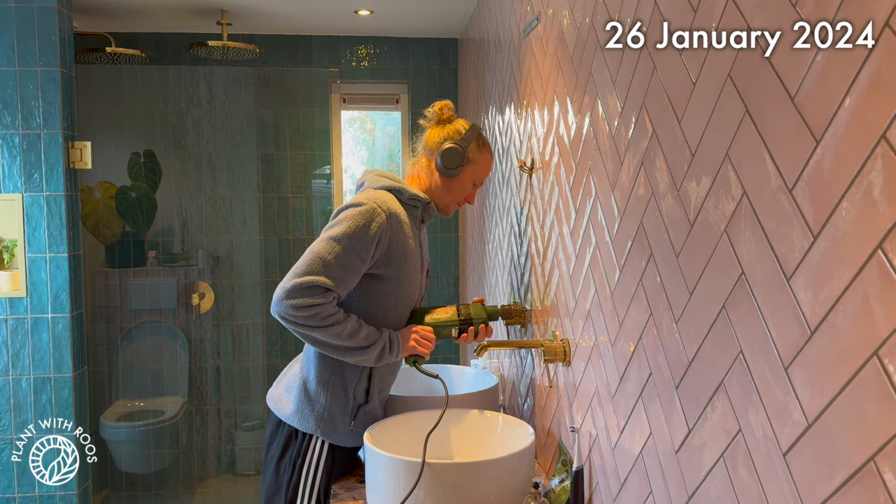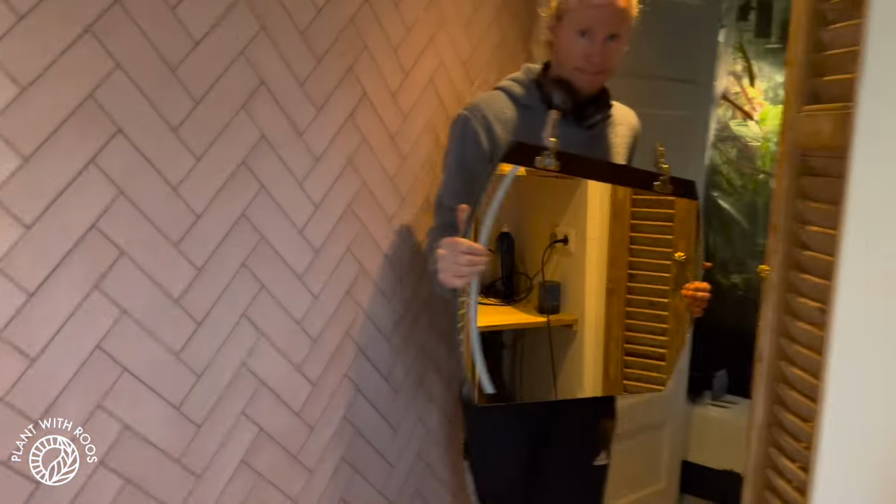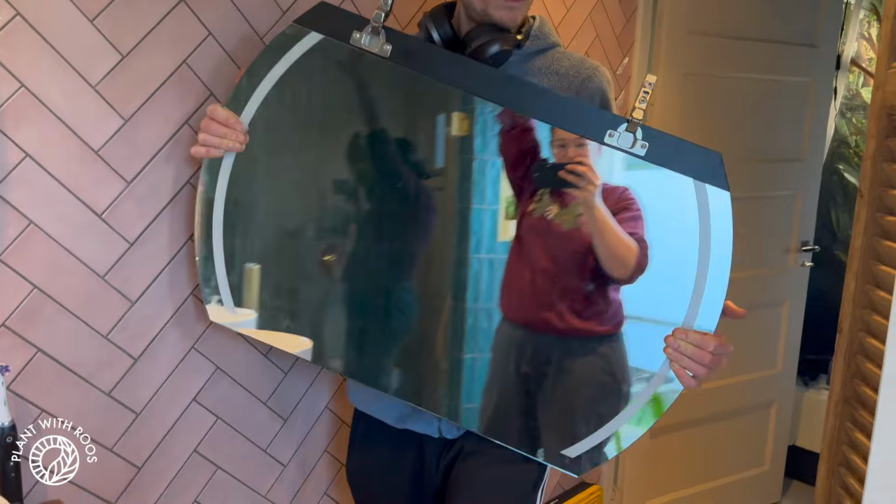Yes! The mirror offers a great selfie light too. My boyfriend fixed the last little screw without hitting any of the water pipes. So now it's time to place the door. Oh, I saw myself in the door.